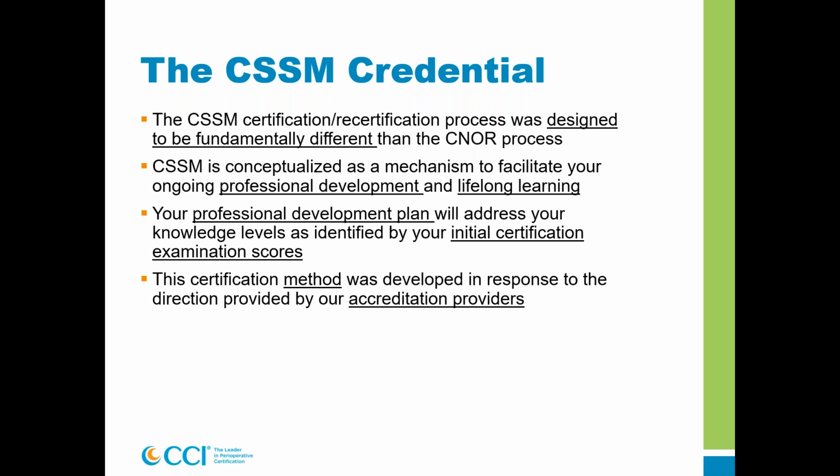So once you take the exam, you will put together a professional development plan based on your scores, and this is where you would earn your points for your recertification process.